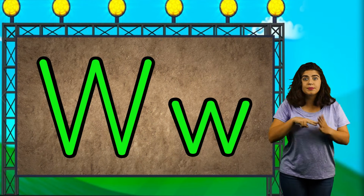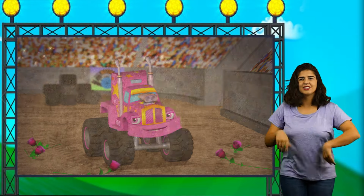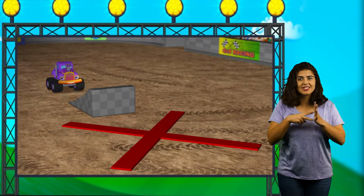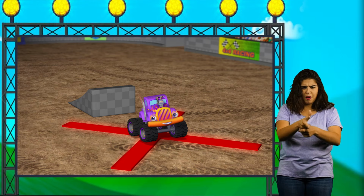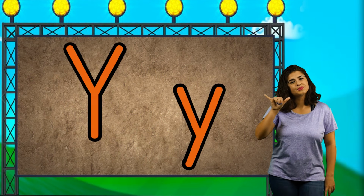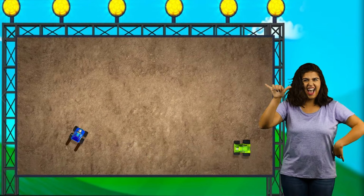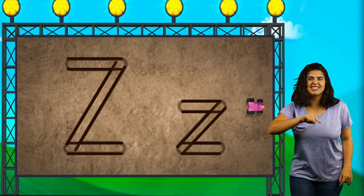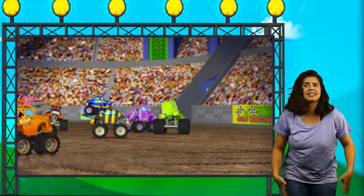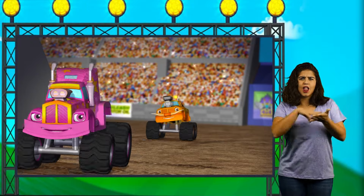W is the first letter in wink, like when Star winks to her adoring fans. Our next letter is X. Sometimes X marks the spot. Y is the first letter in yell, and the crowd yells in excitement. Z is for zigzag, the perfect last letter of the alphabet, as the young monster trucks zigzag their way home, excited for all the things they can learn tomorrow.